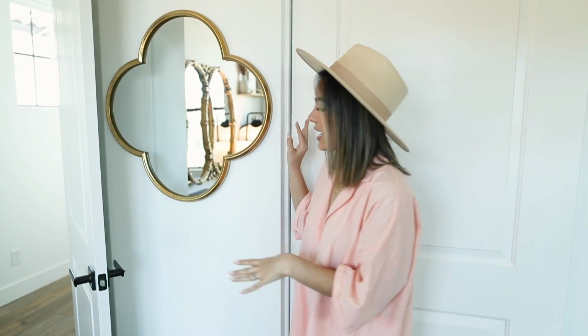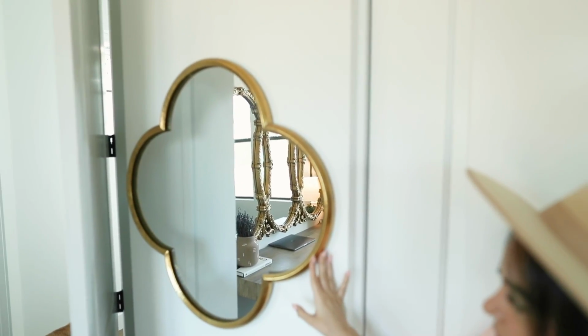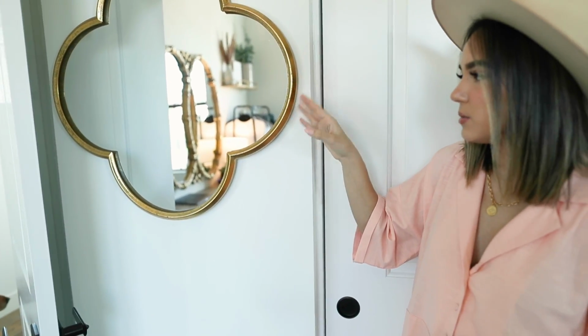I'm not gonna show you guys the closet because it's pretty messy in here. It's definitely not that exciting to look at. Just got some clothes stored in here, my printer, all that fun stuff. And then this last little section of the room is this pretty gold mirror. I got this from Target actually a couple years ago. We bought it for a photo shoot.